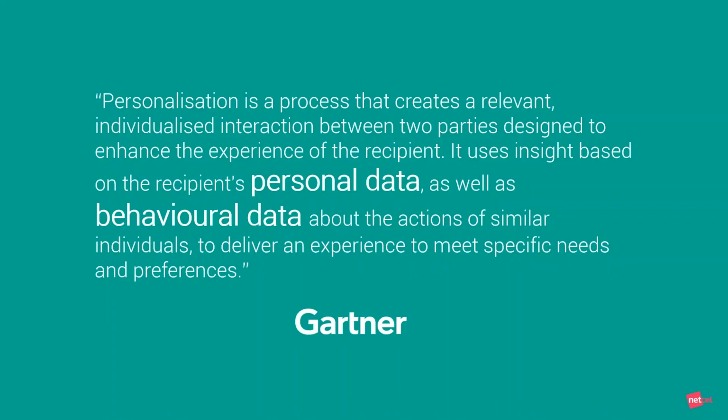So when we look at Gartner's definition of personalisation, it refers to two key elements that we're looking at in today's webinar. That's around personal and behavioural data. So these two elements we'll explore in a bit, are a foundation of being able to deliver the types of personalisation that are generally expected today.